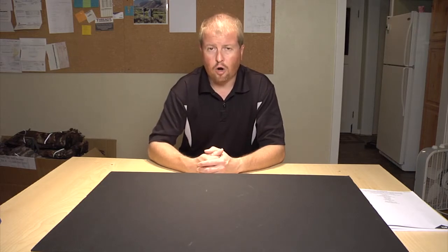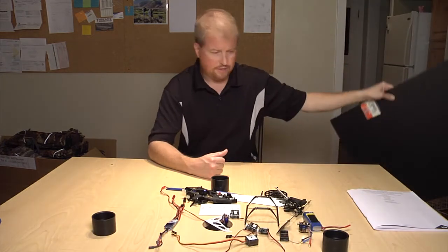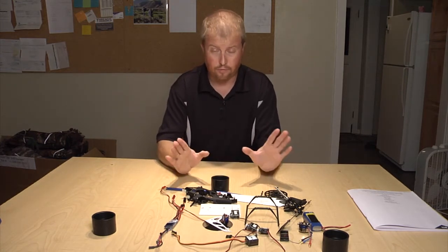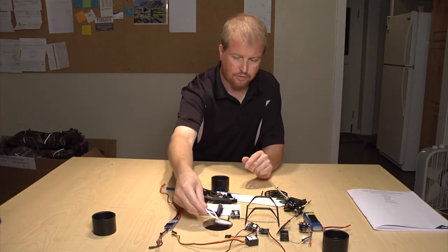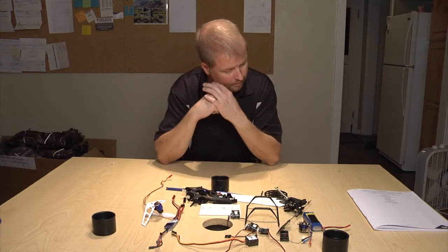However, due to the impact, the rotor blade hit the tail boom very hard. And this is the result of that impact. Now, don't freak out. I have actually disassembled the helicopter. And let me run through what happened here.